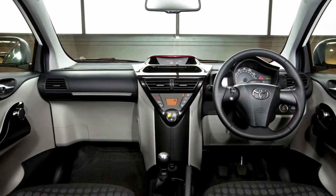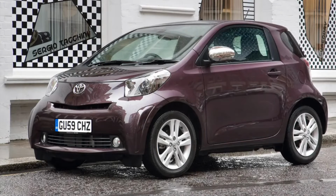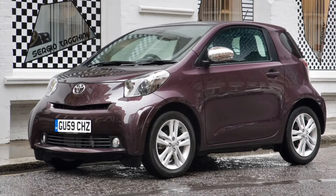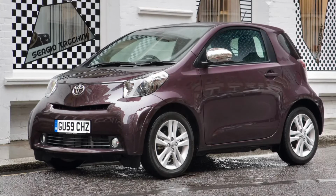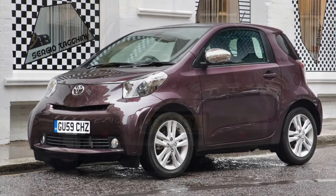A mixed bag, then, but an interesting one. What is it like to drive? Toyota's assertion that this is a grown-up car miniaturized does stack up when you take the IQ out onto proper open roads. It has an unprecedented level of refinement for this class of car, and although the ride is firm and that wheelbase precariously short, the IQ remains composed on all but the worst surfaces.